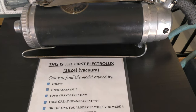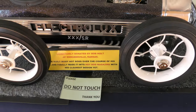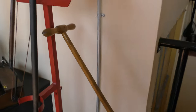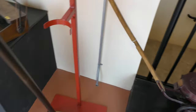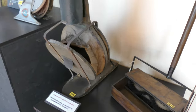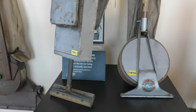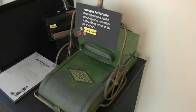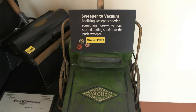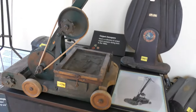This is the first Electrolux vacuum in 1924. Huh. I've used one of them before. Banjo vacuum cleaner. Here's a sweeper to vacuum, 1907. How they used to run. These are sweepers from the 1860s to 1915.